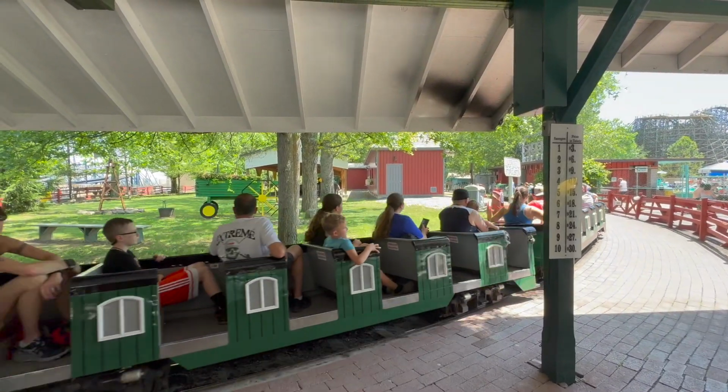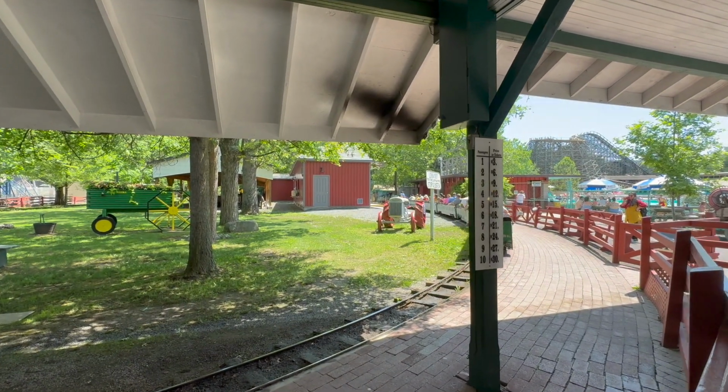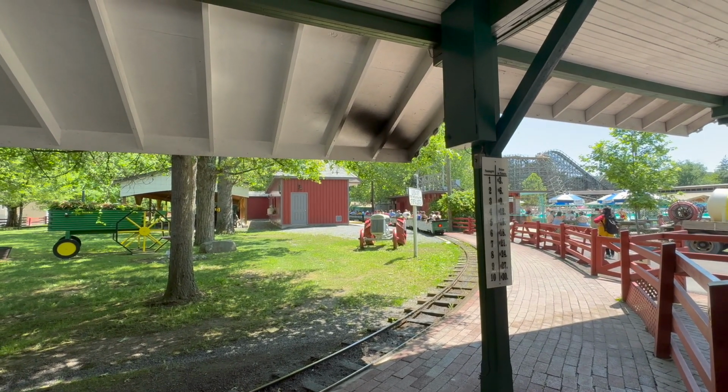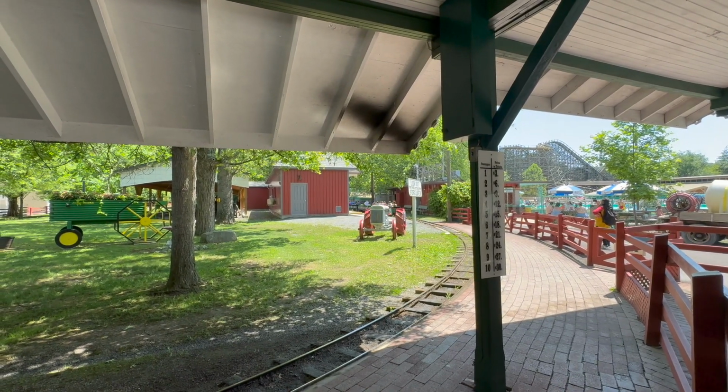It's the Knoebels Grove station. I'm not sure if that's what this ride is called. It goes back into the woods and through and under the twister, which is pretty cool. It's a really nice, relaxing ride. We like riding in the evening because you could even spot some deer sometimes.